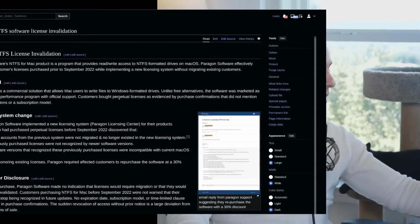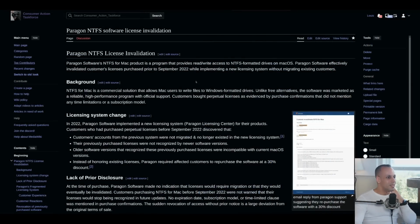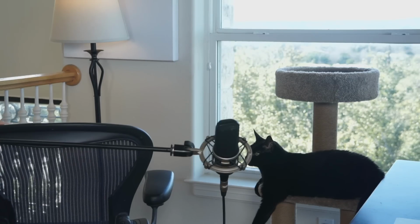Every day, the wiki gets one page taller. All these people contributing stuff.